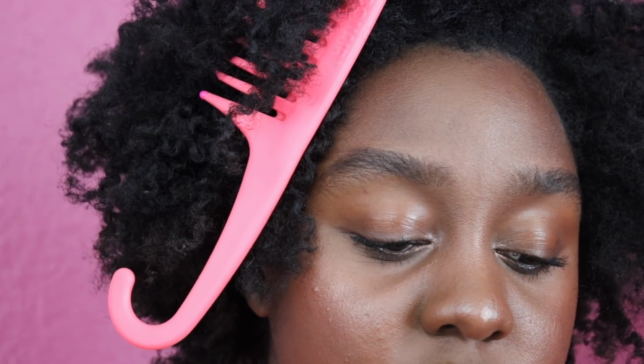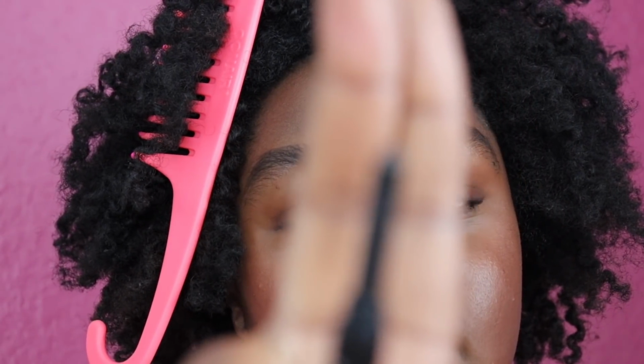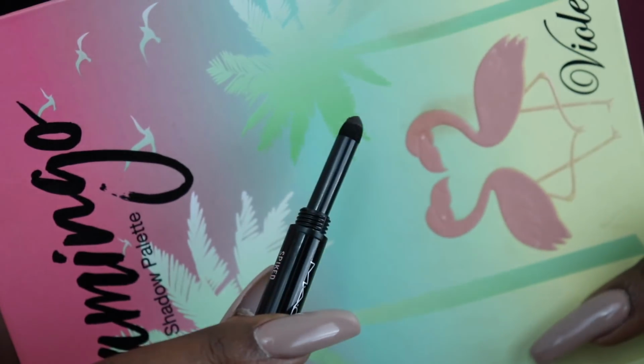So now I'm gonna take the MAC Shape and Shade brow tint. The cool thing about this product is that it has a powder on one side. Here, I'll show you that. So it has a powder on one side. If you could focus on this instead of me, that'd be super cute. I have to do that YouTuber thing. Oh wait, I forgot to have this. Here we go.